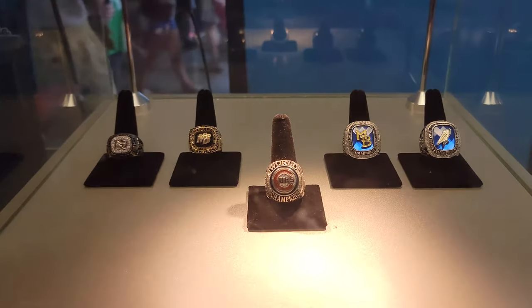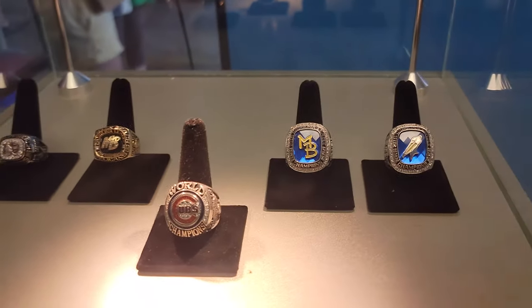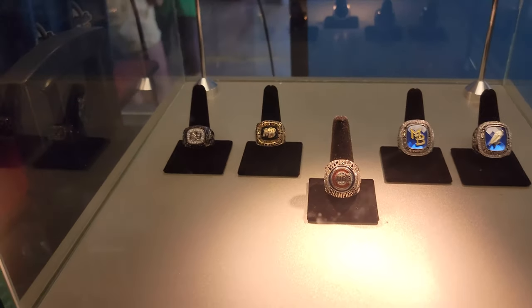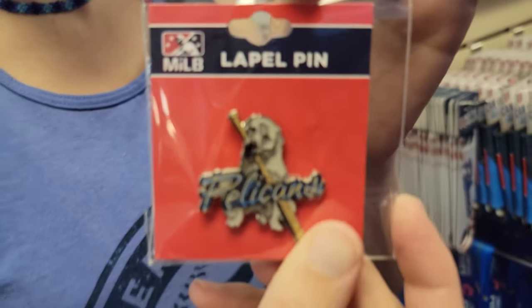This is pretty cool. These are their championship rings, and our buddy Dave, who works for the Fred Nats, actually has, I believe it's this one? You might have to correct me if I'm wrong, but he worked here for a season. That doesn't look like a pelican.